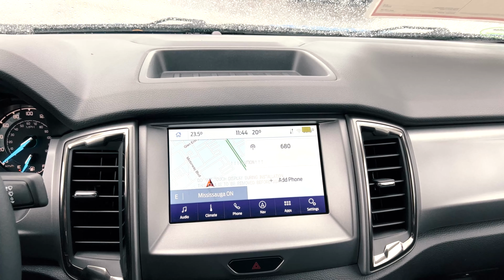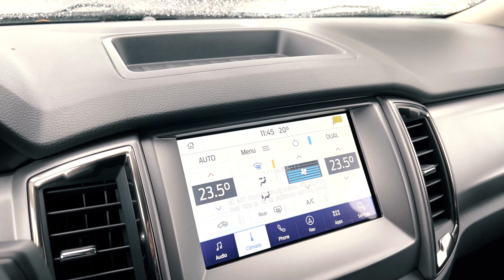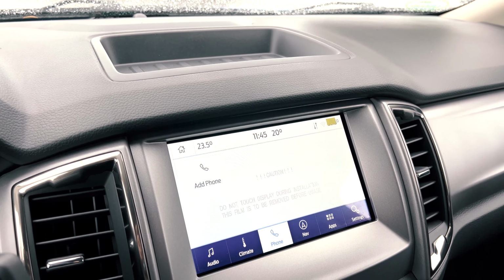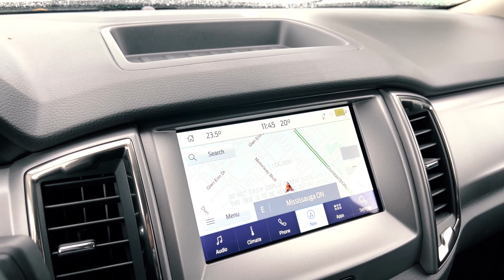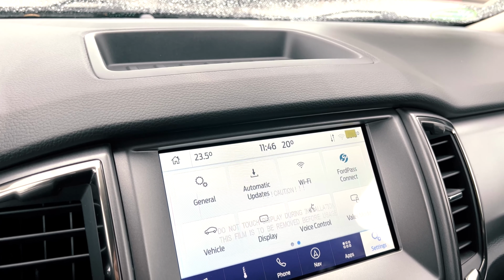You've got your home page where you can have 3 different things here. You've got your audio section. Next to that, you have your climate section, which is a dual setup. Moving over is your phone pairing section, and then you have your navigation screen as well here, followed by your app section, followed by your settings. And here you can just fine tune the truck how you need it to your personal taste.